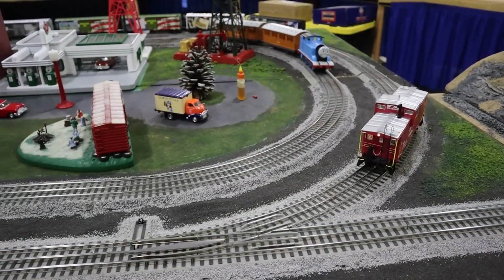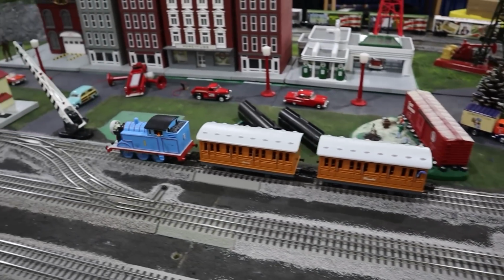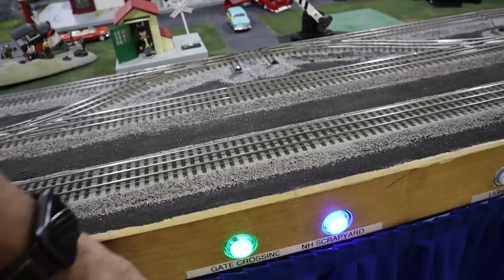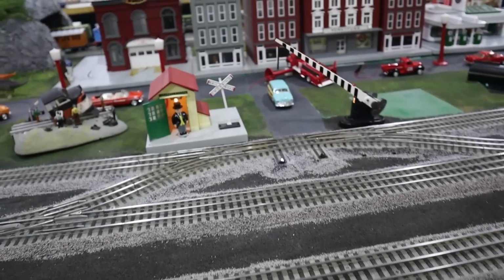And of course, Tom is missing a smokestack. Usually we take one of our engines out for the weekend. They've got a crossing gate: push the button and the crossing gate goes down. This was one of the first weekends we didn't have a train out there.